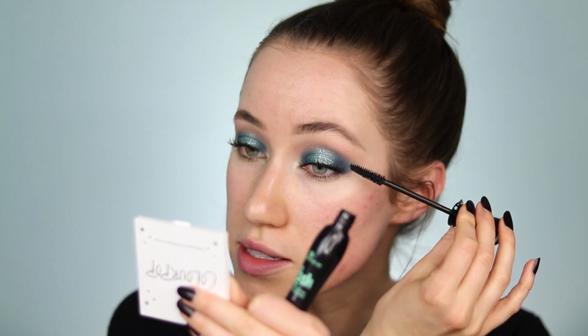I'm gonna pop on some mascara. I'm gonna use the Essence Lash Princess False Lash Effects Mascara. And I'm gonna do 2 coats on the top lashes. Okay, maybe not. I'm just gonna do 1 coat because after doing 3 looks in a row, my lashes are a little bit mangled. You could totally layer up mascara.